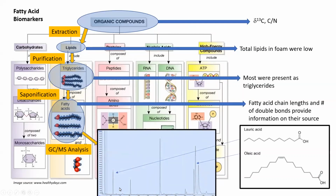Here is a chromatogram from the instrument we used, which is GCMS, or gas chromatography mass spectrometry. The point is that fatty acids differ in their chain length, and they differ in the amount of double bonds. So if you look over here, this compound on top is shorter chain than the compound on bottom. That contains important information. Moreover, is there an even amount of carbons or an odd amount of carbons? That's important information. And also, how many double bonds do you have?